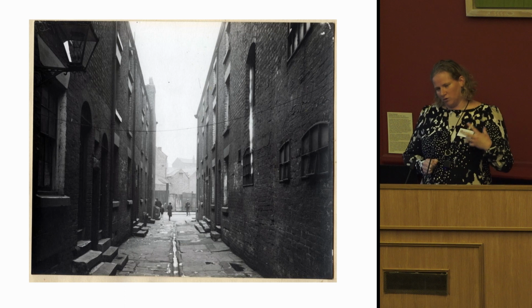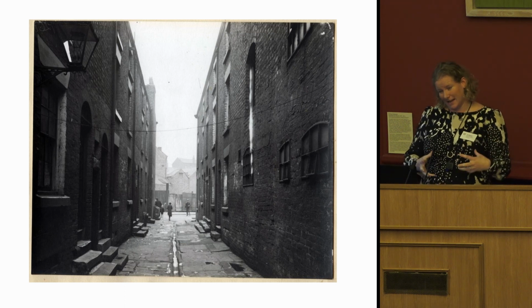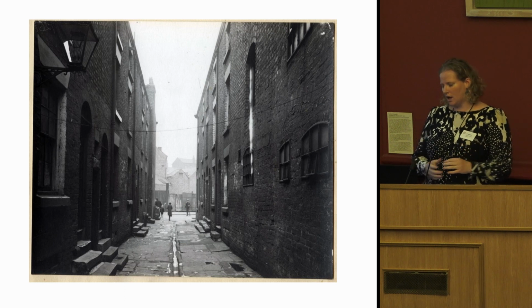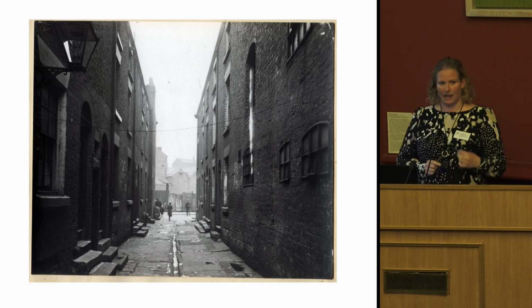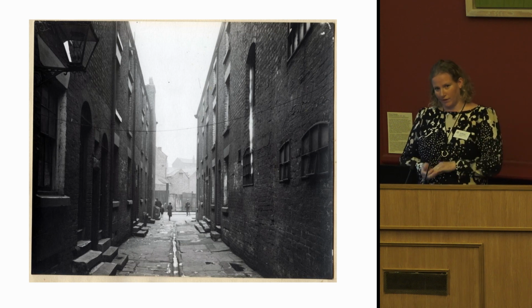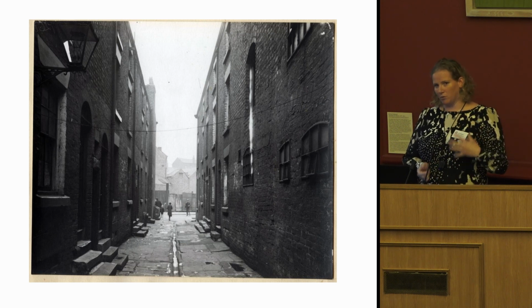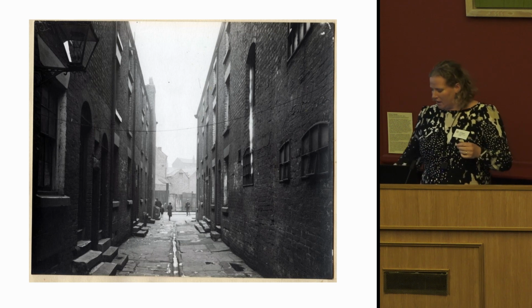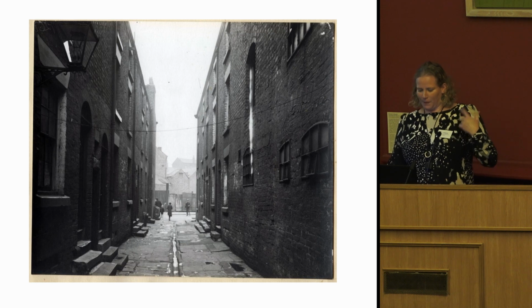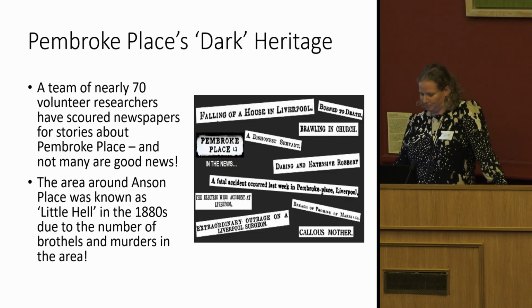But by no means were all the stories that we found good. In fact, court housing, and particularly this area of Liverpool, was quite a difficult place to live. It was known by the 1880s as Little Hell because it was the area of poorest living conditions. It was the area where there were most brothels, and we found newspaper reports recording 6 violent deaths there in the 19th century. So there are a lot of things that we needed to consider when we were looking at the stories and how we would investigate and interpret them.